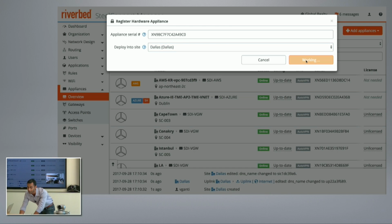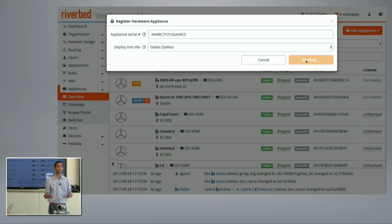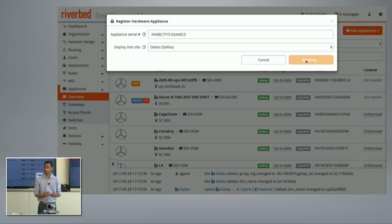And the moment I click on Submit, what's going to happen is that this physical appliance, which is already plugged into the internet, is going to know to connect to my core service in the cloud. It's going to know what organization it belongs to based on its serial number. It's going to download all of its configuration and then come online. So just by doing that, I've provisioned a new site in Dallas, which will now also, by the way, connect to all my other existing sites automatically for me.